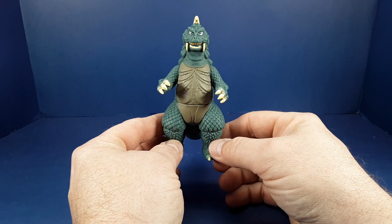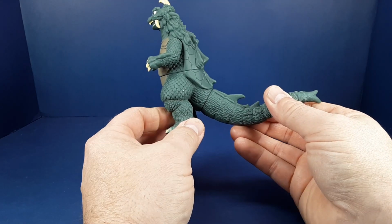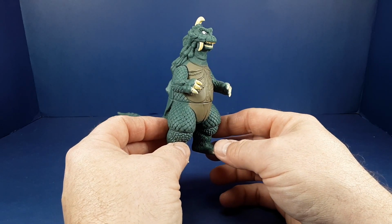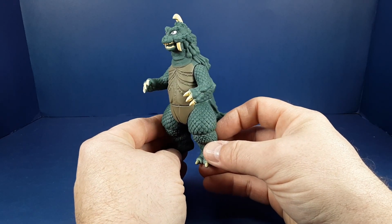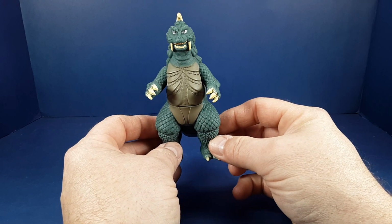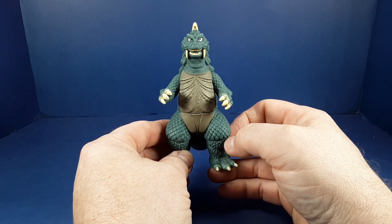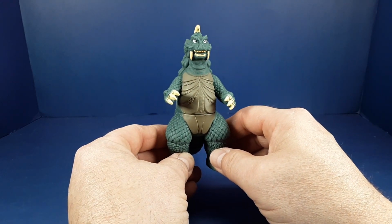Gomez from Ultra Q Episode 1. And Gomez is notable because he was created by modifying one of the Godzilla suits. As I explained earlier, Tsuburaya would often be allowed to borrow some kaiju suits from Toho, and this was one of those instances. And if you look closely, you can see some of the Godzilla features in the face.